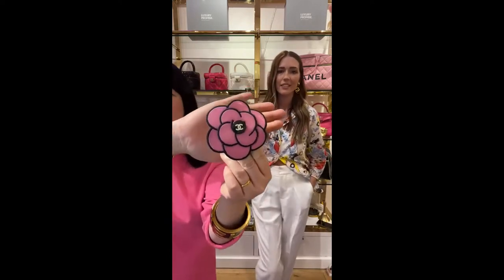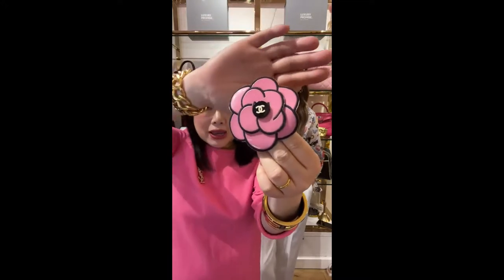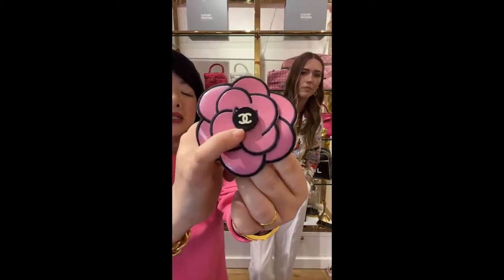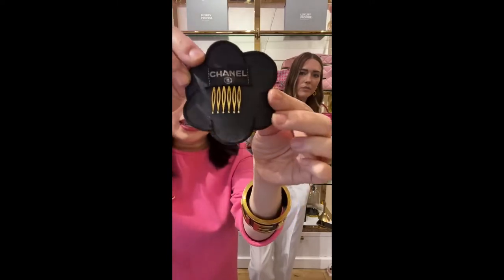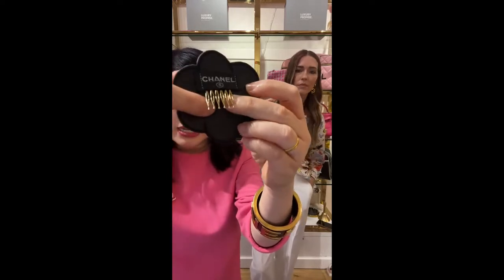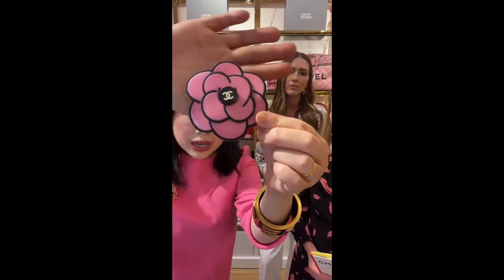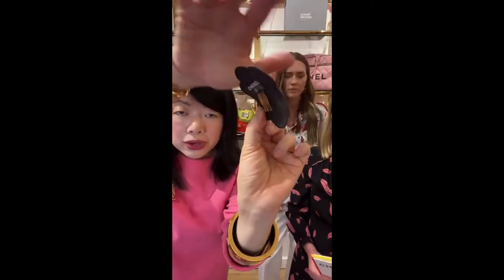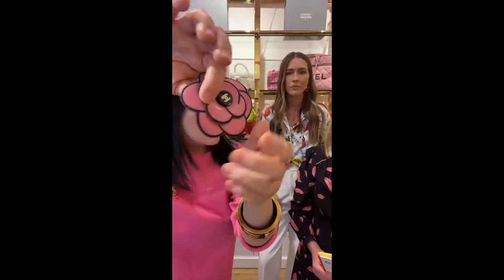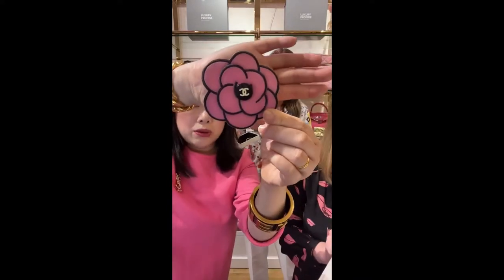So in terms of condition, it's actually, what do you say, is it PVC? It's like a coated fabric. It has a little CC acrylic button in the middle. So cool. And it is lined at the back and it has the Chanel logo. And it has this little pin, which is a hair slide, where you can attach it to your head very easily. And in terms of condition, it's in good condition, no major wear or tear. And does this come with a box? I think it does. Yes, it does come with its original Chanel box.